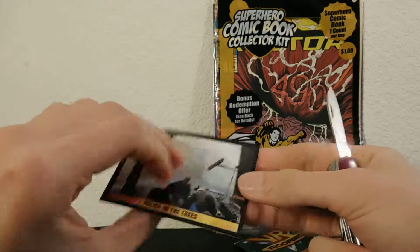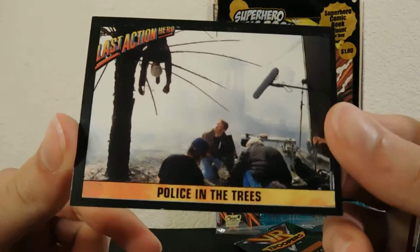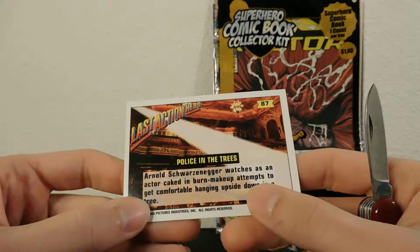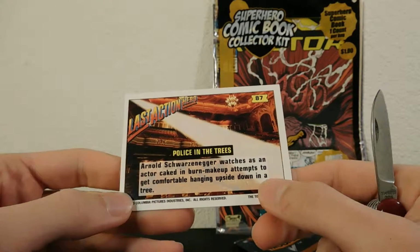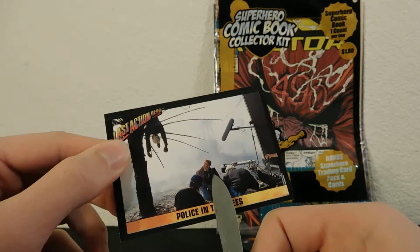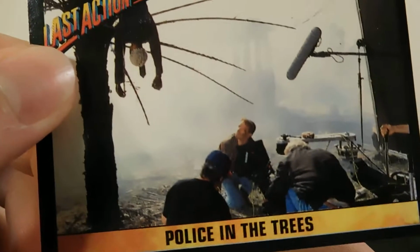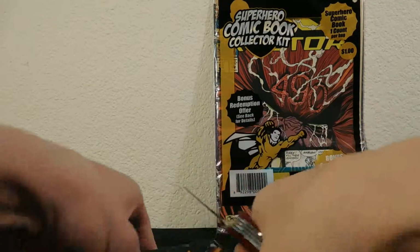And then we get Last Action Hero. Hey, that's a pretty good movie. That was pretty awesome. Police in the Trees. It says, Arnold Schwarzenegger watches as an actor caked in burned makeup attempts to get comfortable hanging upside down in a tree. And I suppose that's referring to this guy up here, maybe? There's Arnold Schwarzenegger down there. You can hardly tell. Yeah. Arnold Schwarzenegger. Okie dokie.